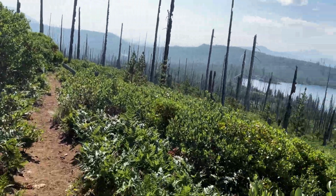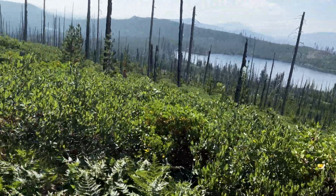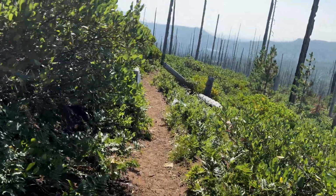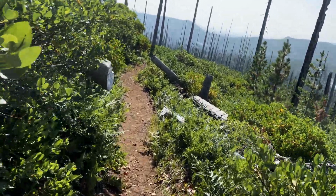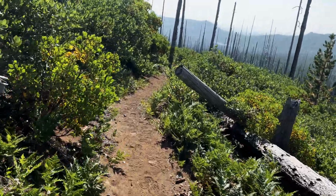I'm descending back down to our trusty friend Square Lake, views of Mount Washington. There's a very popular backpacking trail. I already saw one group of like 4 and another group of 4 clearly backpacking for the weekend and for some epic adventures.